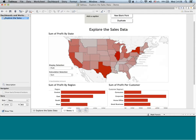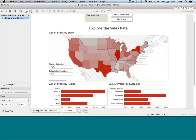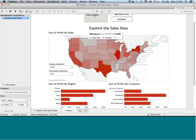And we're going to start exploring. So first thing we want to do is we notice that Montana's profit is in the negative. So we want to have a look into that. Actually, no, let's start off with our initial dashboard. So here's the sales data.